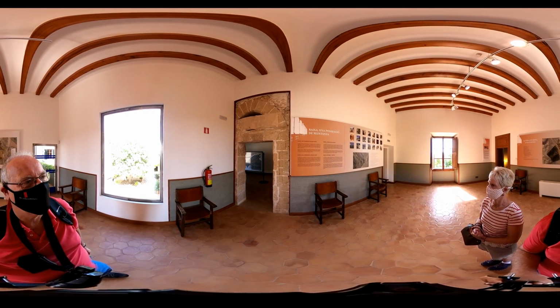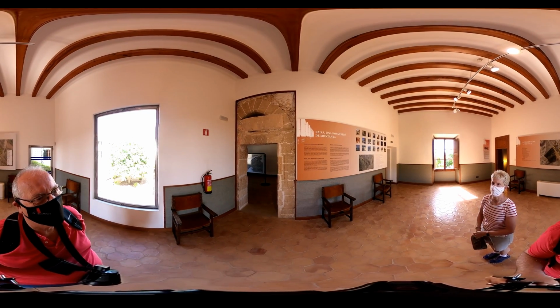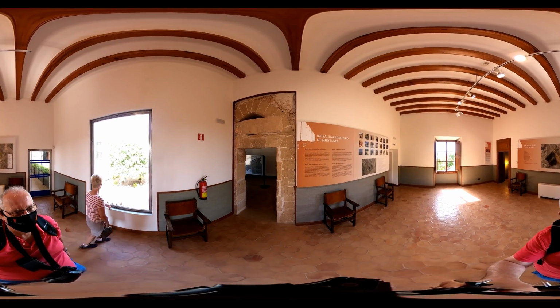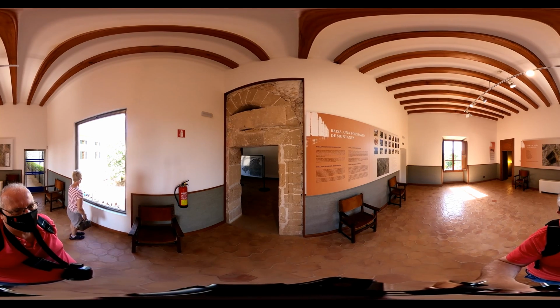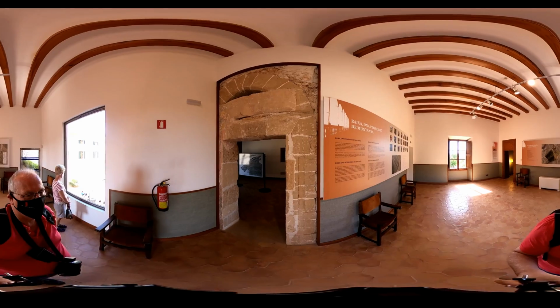Back inside the house, here we've got some of the brickwork which has been exposed. And it looks to me as though there's been a bit of repair work done here. We've got a nice stone arch here, but then we've got some big stones which have been put in place within the arch. That doesn't look very original.